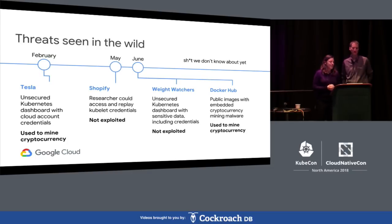The NSA does. What's really interesting about all these attacks, you might notice, is that none of them explicitly attack containers or containerized workloads. Some do attack Kubernetes and Kubernetes configurations, but the end goal isn't even Kubernetes. It's something more interesting because that's not how an attacker can most easily make money. It's by mining cryptocurrency. Let's look at each of these a little bit more.